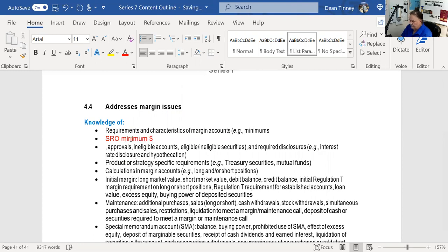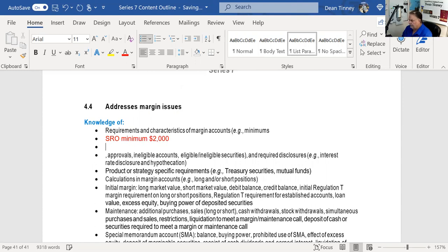Now, there's several versions of this as a trick test question. The first version of this is in a new account. So the phraseology you're looking for in your exam is new account, initial transaction. That's the phraseology. So if the customer buys less than $2,000, the point is, why open up a margin account? He just pays in full.